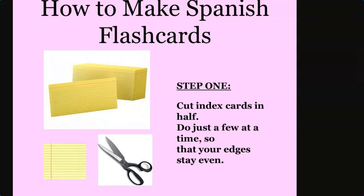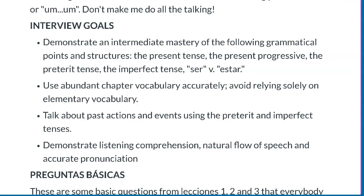Now please don't take my answer. That's not a good response. In other words, be talkative, avoid long periods of silence, and don't make me do all the talking. It really is your chance to shine. Demonstrate an intermediate level mastery of some grammatical structures. Present tense, ser and estar, imperfect, preterite, and the present progressive. The things we've covered so far.